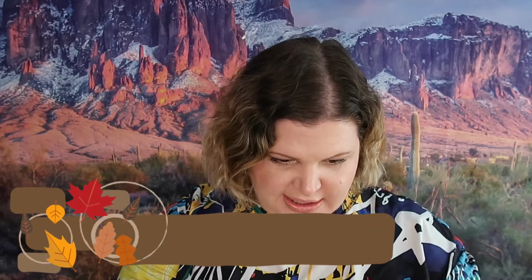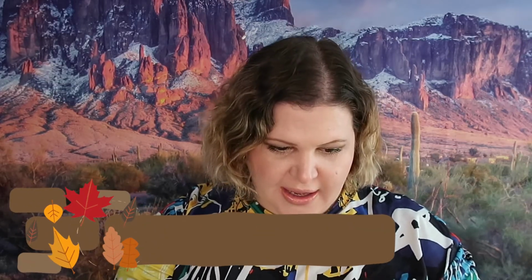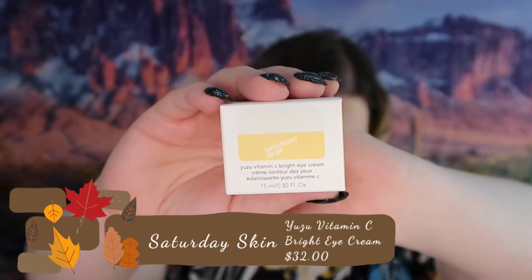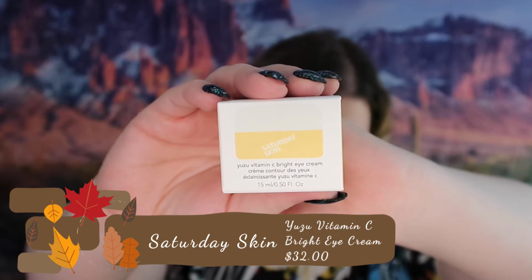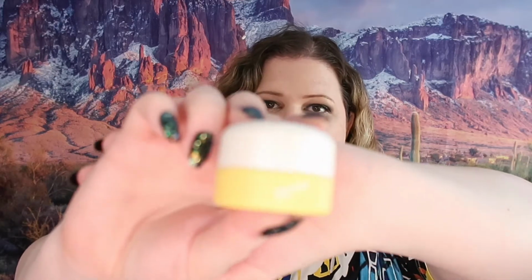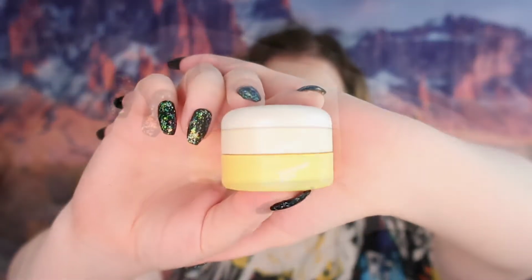Okay, the next thing we got is Saturday Skin Bright Eye Cream. That is the box. Now this is full size, and this retails for $32. Saturday Skin is a K-beauty brand. I absolutely love K-beauty brands, especially when it comes to skincare. They have some of the best skincare, and I am not just saying that. So here is what our little container looks like.